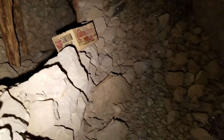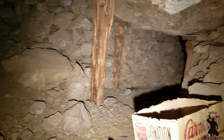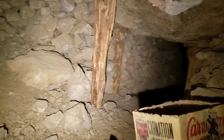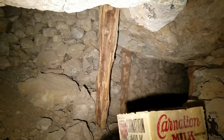You know the mine we were talking about earlier? Yes. That'll go unnamed? This, you're in it right now. See all this stacked rock? Dude, it goes all the way up here. I know. This is all to avoid hauling all this waste rock out.